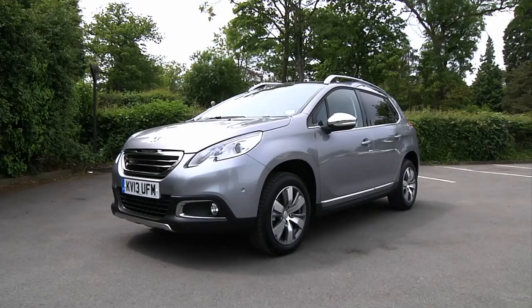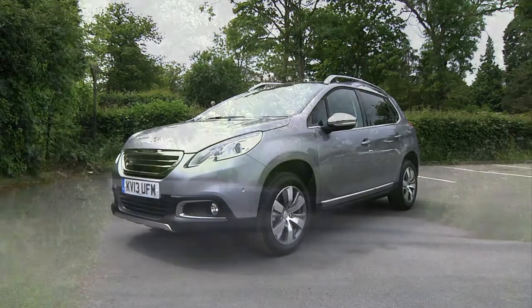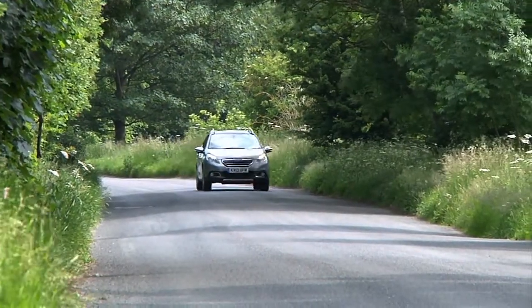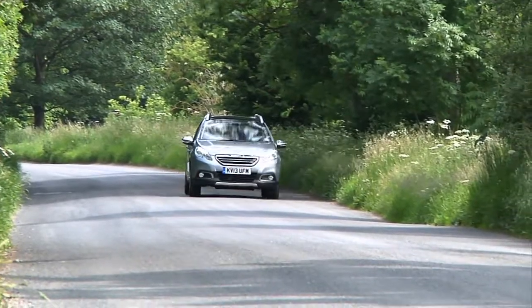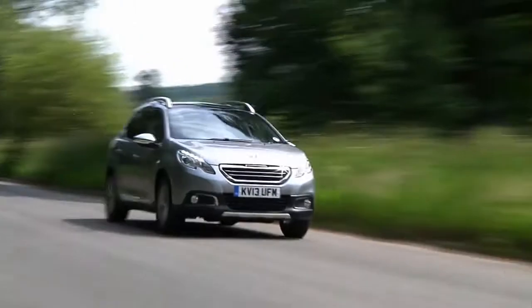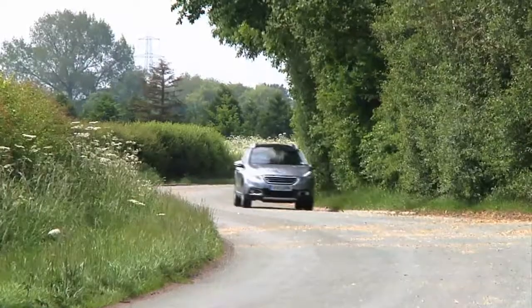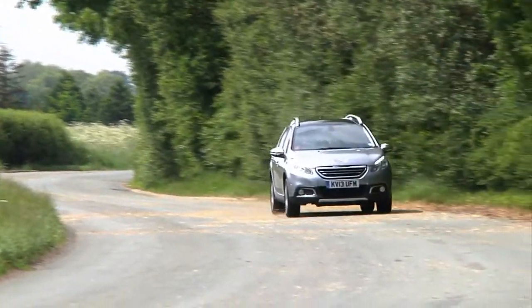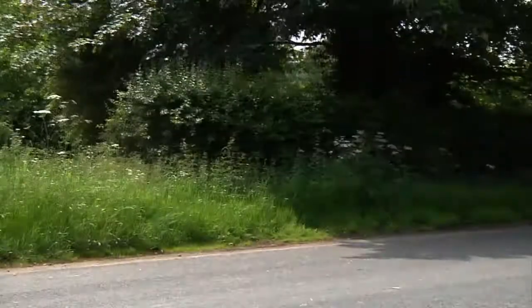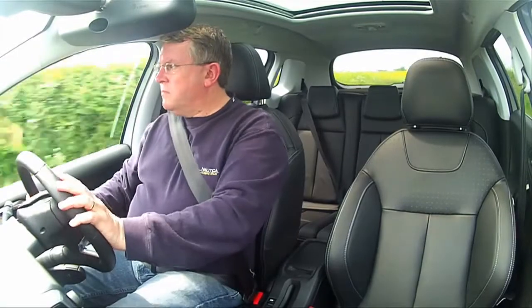There's more than a hint of the original Nissan Qashqai in the exterior design, and that's no surprise. Nissan discovered just how popular crossovers were with UK car buyers, and other manufacturers have since followed suit. The lofty driving position and family-friendly storage space means that the 2008 is merely the latest in a long line of similar cars, all trying to emulate the success of the Qashqai. The 2008 makes a good job of it, I have to say.